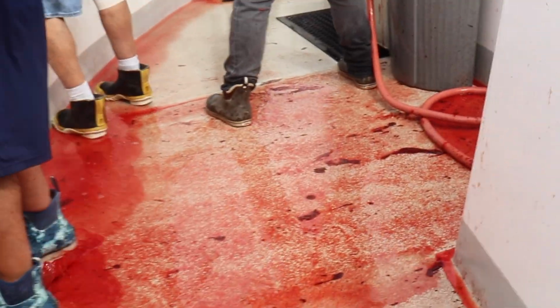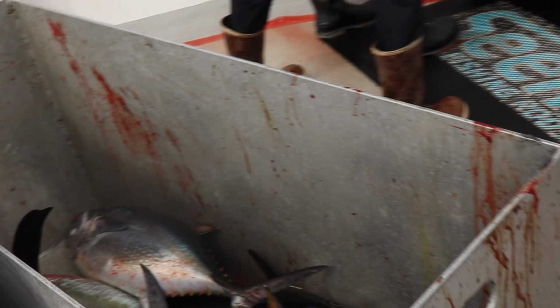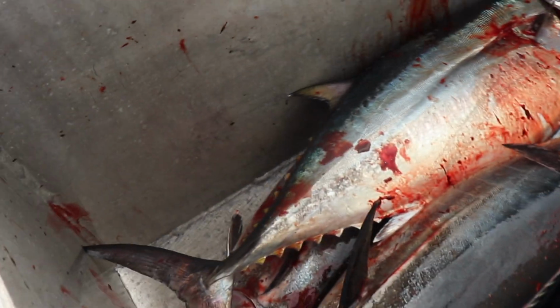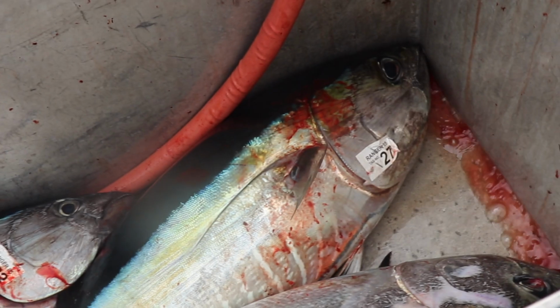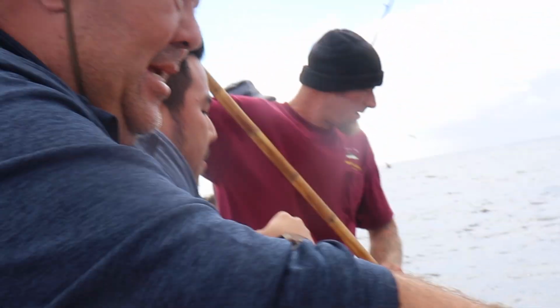Look at all the blood up here. Mine's in there. Thanks for your help. You're welcome. Number 25. There's Kev's in there. I know there's a whole bunch right there. Got a yellowfin in there. Big yellowfin. What number is this, number 7 for you? Yeah. See, this guy's hot. In a cool kind of way.